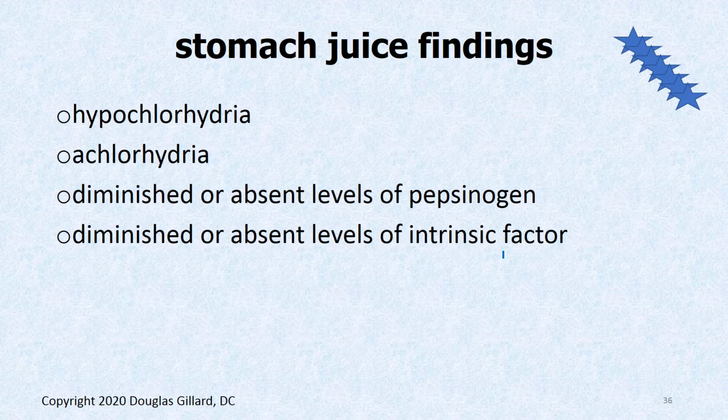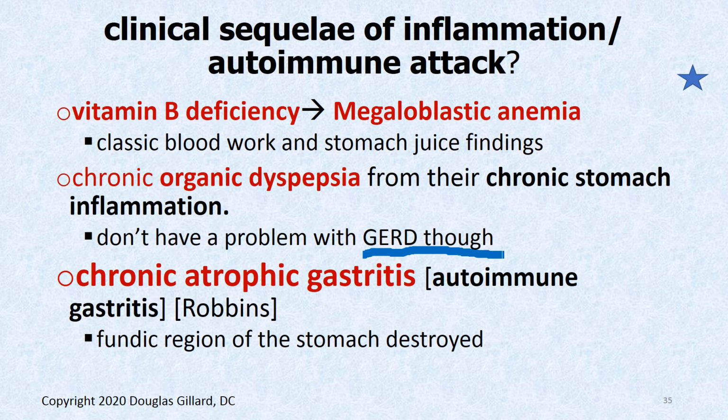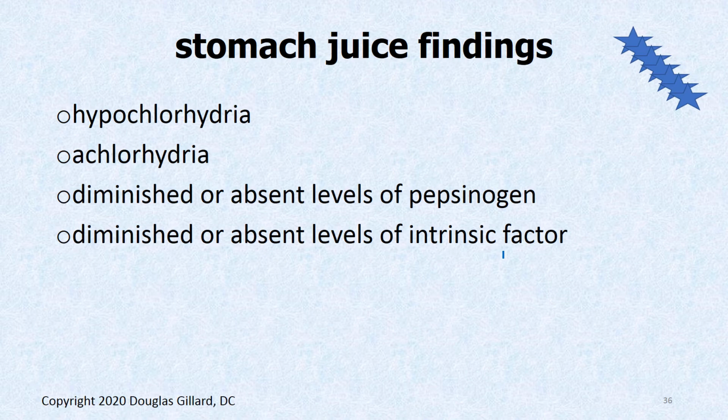Okay, clinical sequelae. Anything else? Well, what about stomach juice findings? Did I miss one? I did miss one. No, we'll get to that when we get to blood work findings. What about stomach juice findings? Take a sample, stick a tube down their nose, down to their stomach, and take a sample of some juice. Expose them to a picture and smell of steak and get the stomach juices flowing, and then take a sample. Well, they're not going to have enough hydrogen ions, so they'll have hypochlorhydria, meaning they don't have enough hydrochloric acid, or maybe they'll have no hydrochloric acid. That's called achlorhydria. Pepsinogen from collateral damage. Yeah, they won't make pepsinogen or pepsin.